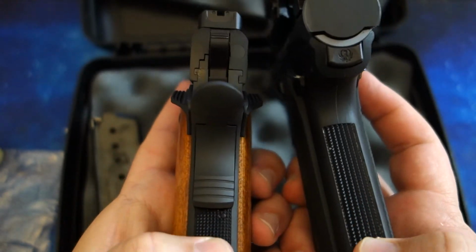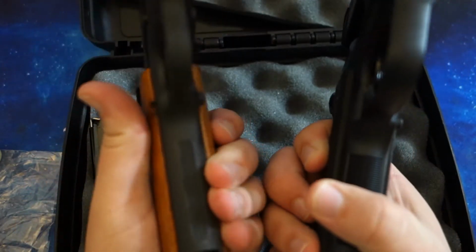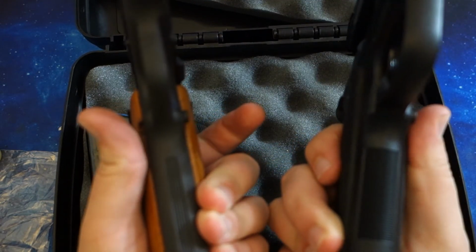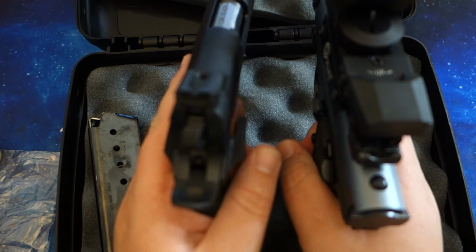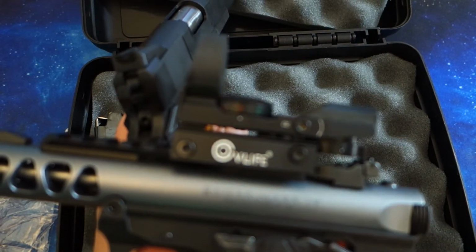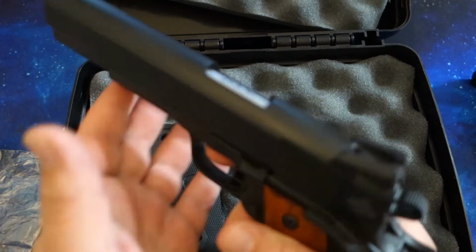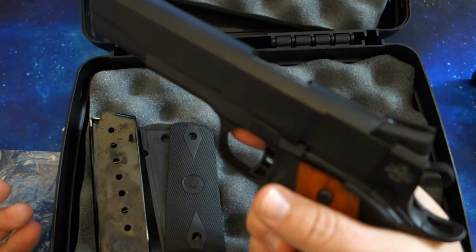But the checkering on the back, it has some light checkering there on the front, or serrations, whatever, just some lines, where this has them like that. It is significantly heavier. Oh my goodness. Even though this one has the addition of a red dot on there, I know it's an all steel frame gun. It is significant in your hand. You definitely feel that.